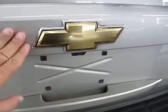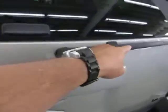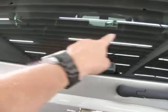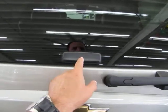The envelopes are nice and clean. They're not missing any color. This is your rear camera that we were looking at before. Rear wiper, rear window defroster, the little lines. By the way, you can open the tailgate by squeezing here, like I said before. And from your remote, you can squeeze and open just the glass if you want to.